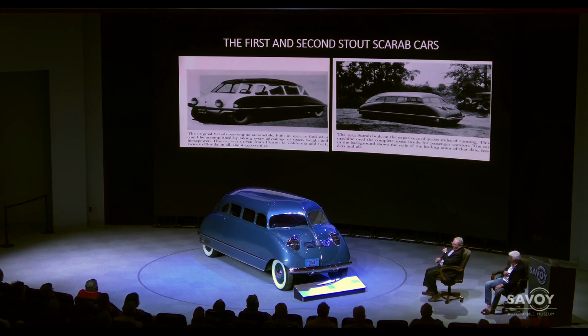Stout drove this car a lot. Up until after World War II, he always had a Scarab to drive. I mean, he believed in what he was doing, and people would say they would see him in the Detroit area actually driving the car. So there's a lot of detail changes on this car from this to the production. Blake, wherever you are, I think I need your help.